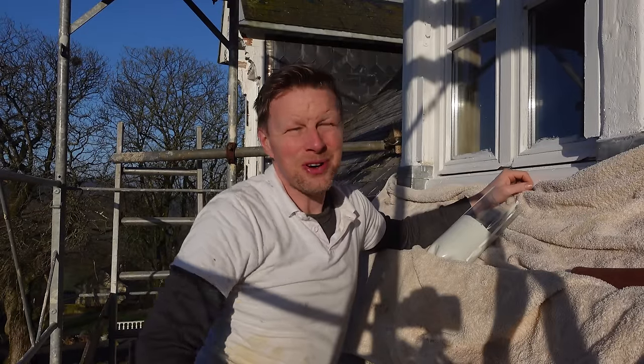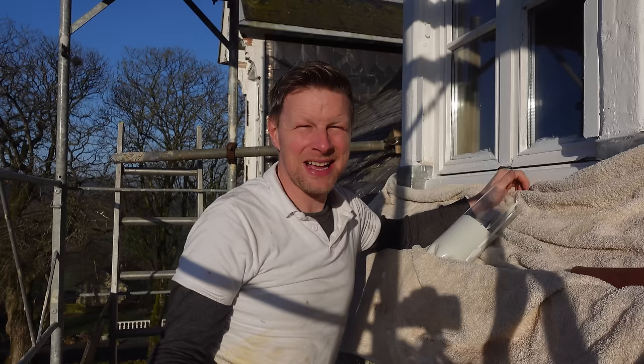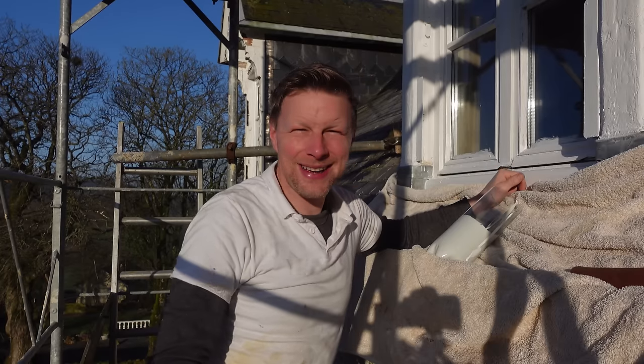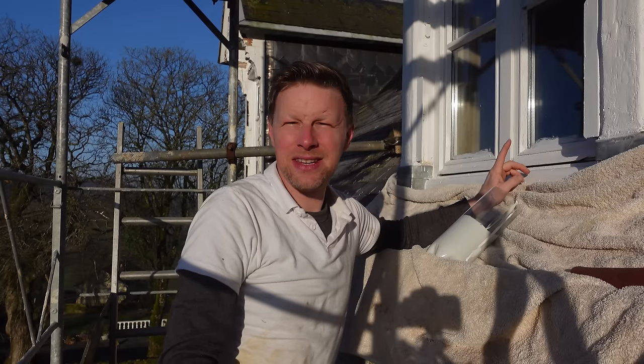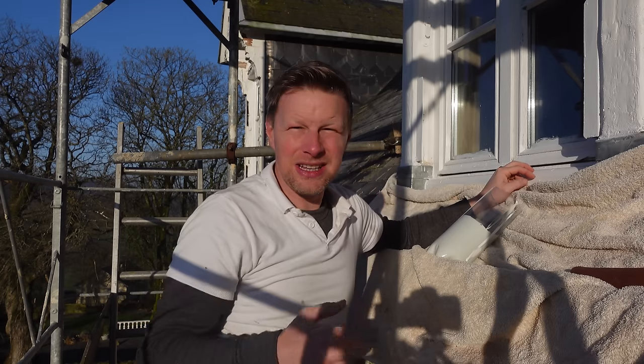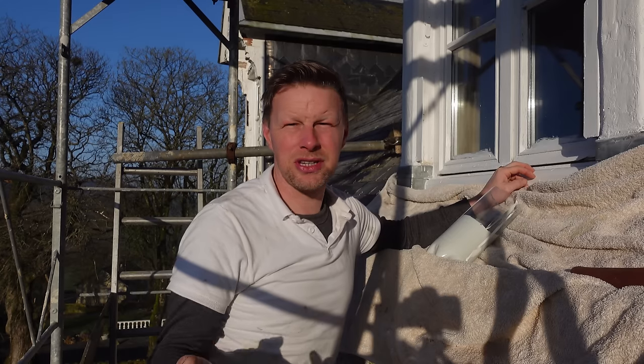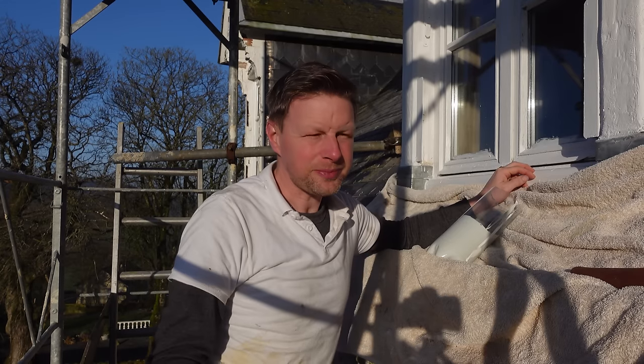So, what a glorious day it is, and perfect day for getting on with painting. So, I thought I'd come up here and crack on with getting the dormer windows sorted on the back of the chateau. Now, we've done these about 3 years ago, and they were just a quick coat of paint just to obviously protect them, really.